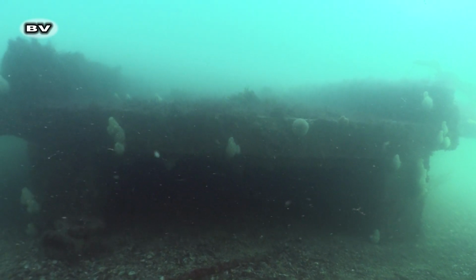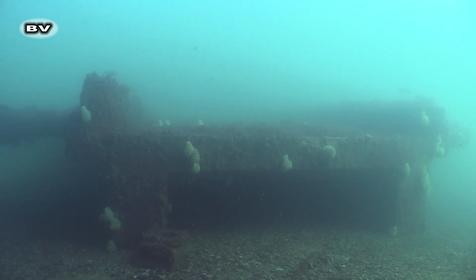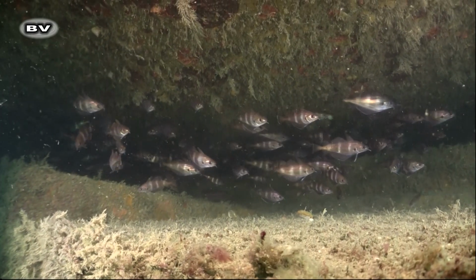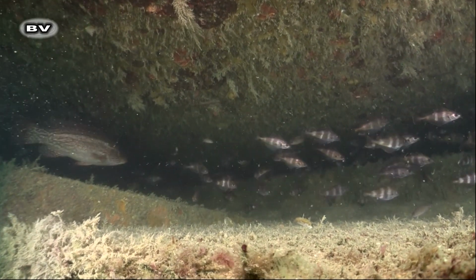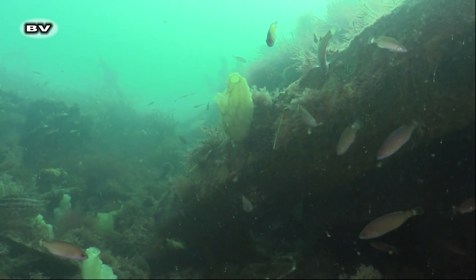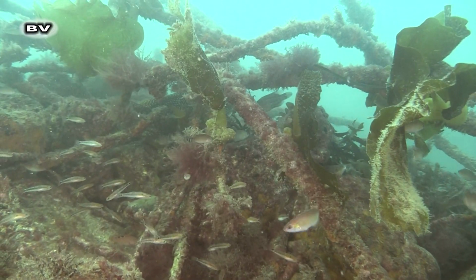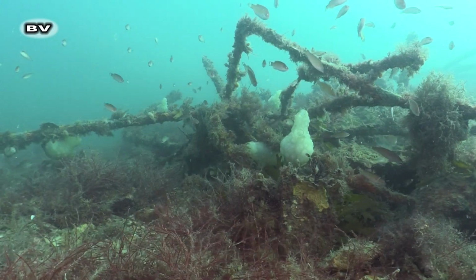Immediately, the large bridge section between the pillars draws our attention. By their shape, you can clearly see how the bridge sections and pillars were attached. Under this gigantic construction, many fish find shelter. Everywhere between and next to the pillars, there's rubble, artificial rocks that after years on the seabed form a beautiful reef.